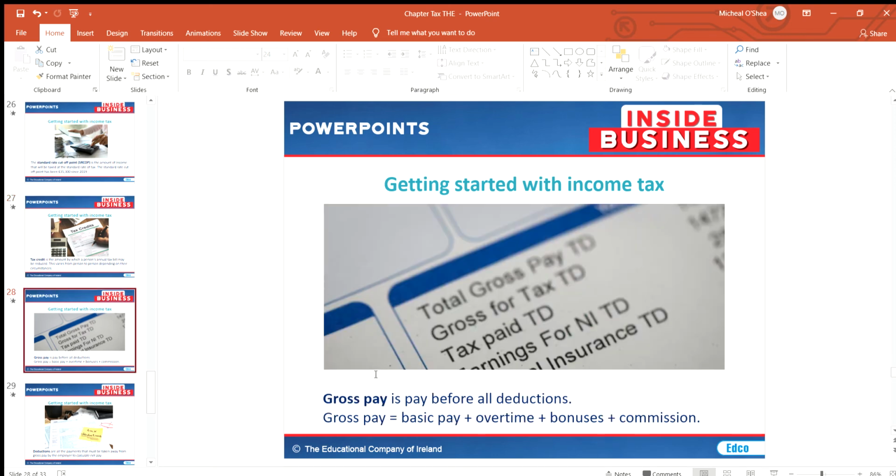Gross pay is pay before all deductions. So gross pay is basically the money that you take in. Your basic pay for working whatever hours and whatever much you earn per hour, plus your overtime, plus any bonuses, plus commission, all adds up to your gross pay. So that's obviously your earnings.